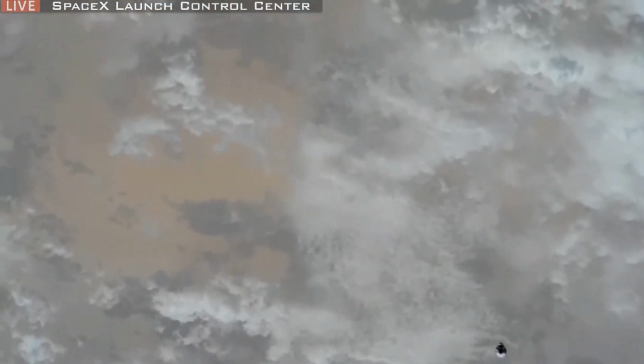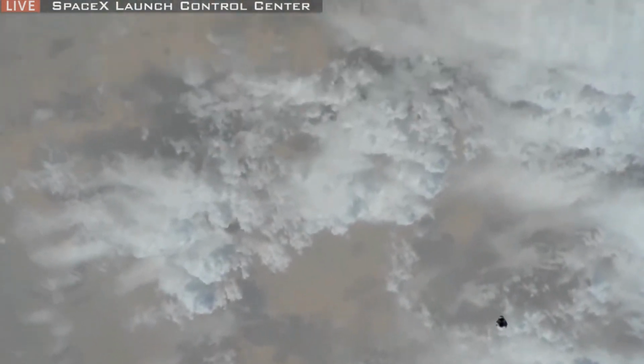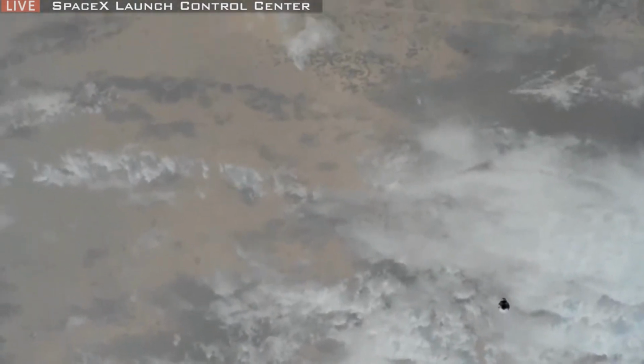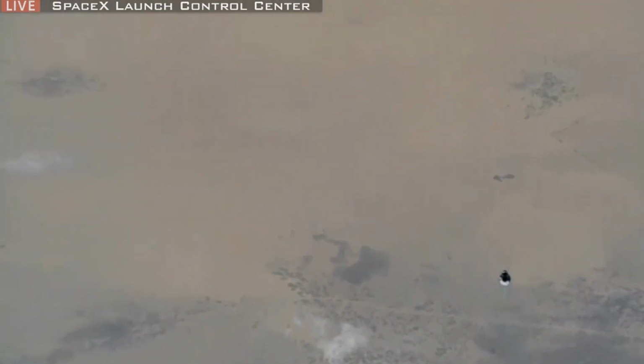SpaceX Dragon in 2.2, we are ready to pressurize. And Dragon, SpaceX on Dragon to ground, you are go to pressurize. Okay, visors are down. We'll put that in work.